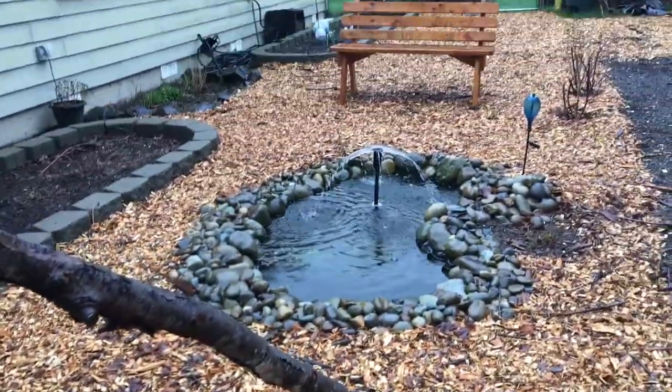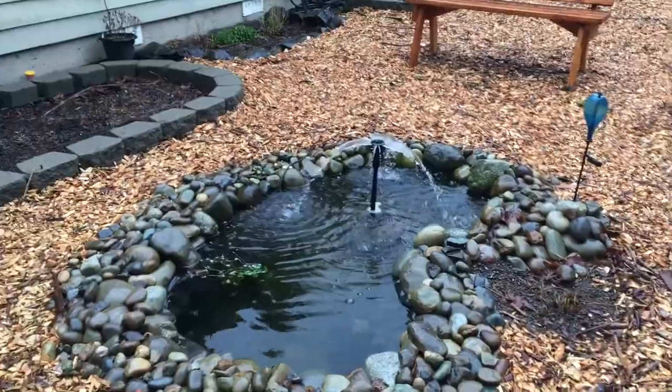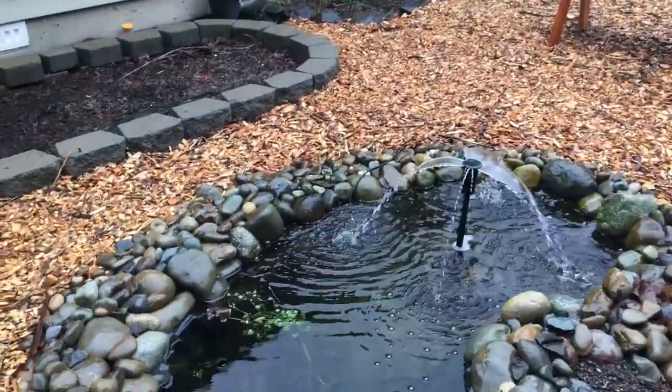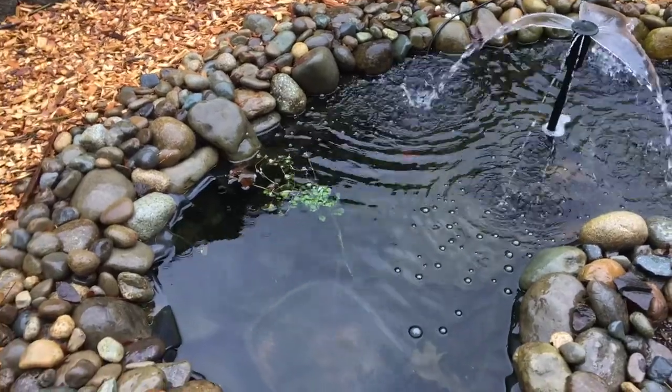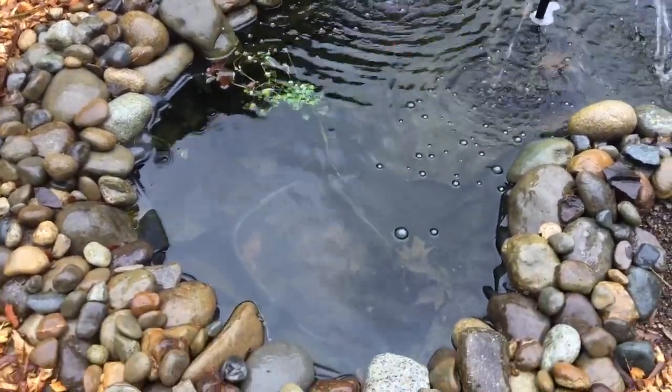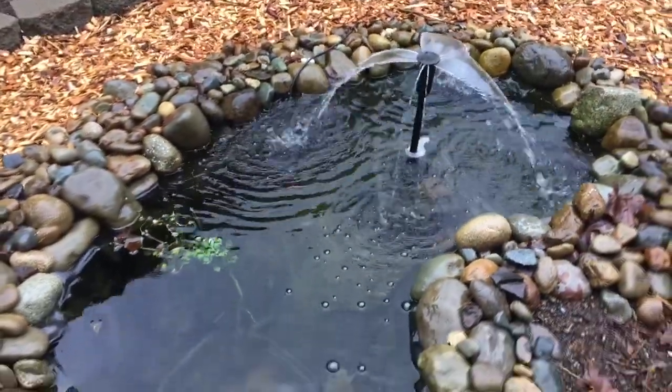There's my pond. I need to clean the filter. That's why it's not doing the fountain correctly. I also need to clean the fountain. There's a goldfish in there. You can see the goldfish. I need to put fertilizer in there because it's about springtime. I need to start waking stuff up.